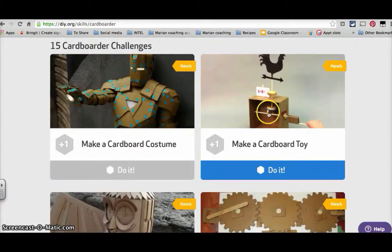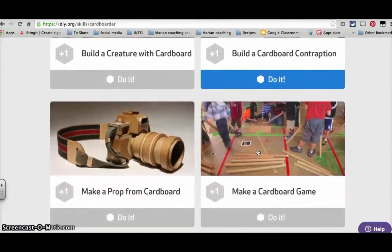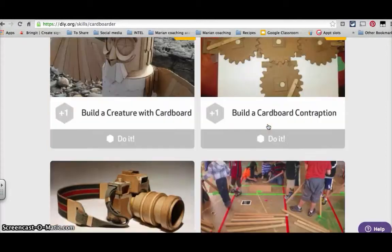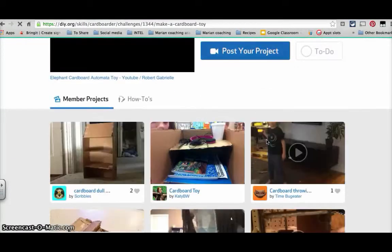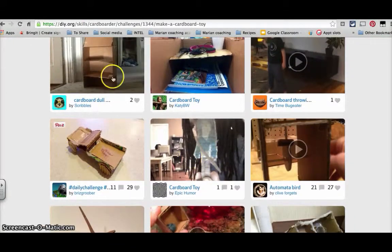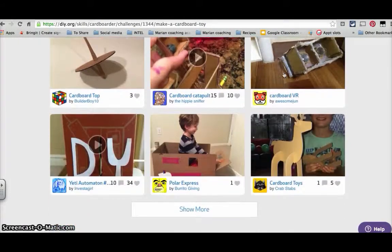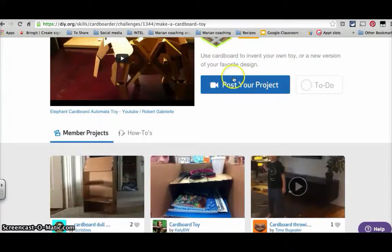I can look here and I can say, oh, hey, I could make a cardboard toy. I could build a cardboard contraption. I could make a cardboard game. When I click on one of these, it will actually open up that project. It allows the students to then view other students who have made these projects. Some are pictures, some are actual videos that have been submitted. But what I can do is get inspired by these others that have done this project, and then I can post my own project right to this site and let others see what I've created.